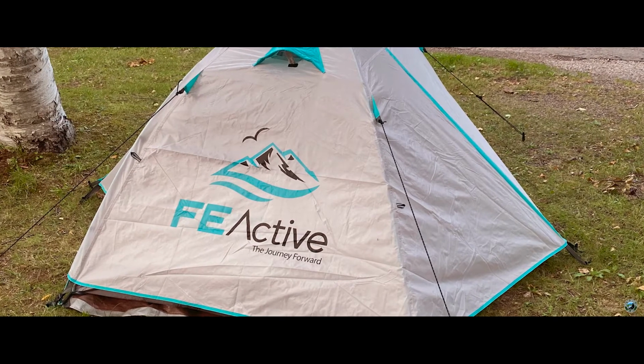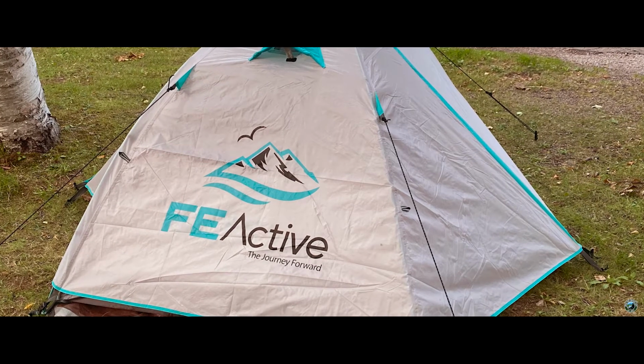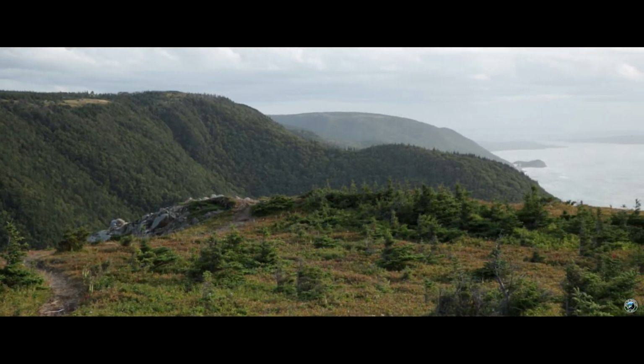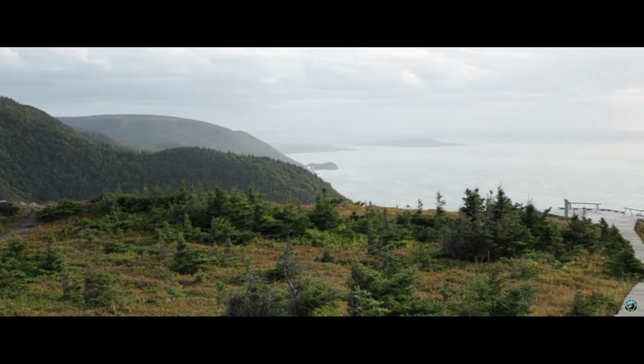Wrapping up our time on the trail, we headed back to the Cheticamp campground, the place where we based our adventures on the west side of the park. We were glad to be back in the Highlands. This was the perfect start to another series of hikes coming up.